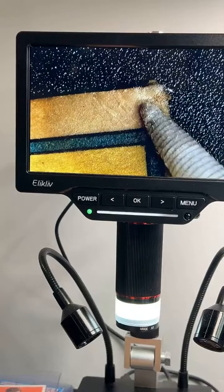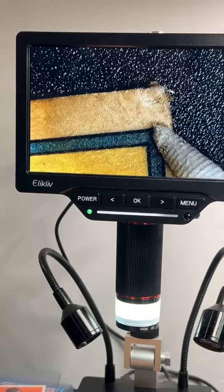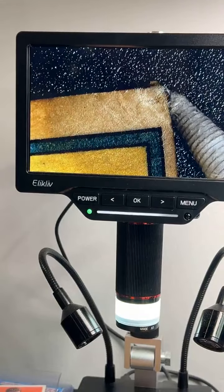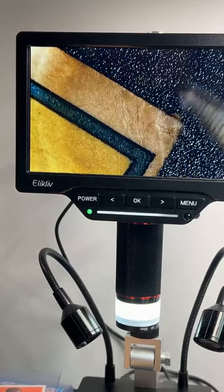See how it's working, you guys? How cool is that, right? See how I'm packing it down and just kind of getting it back in place. So let's tidy it up over here. Tap, tap. Let's come up from here.